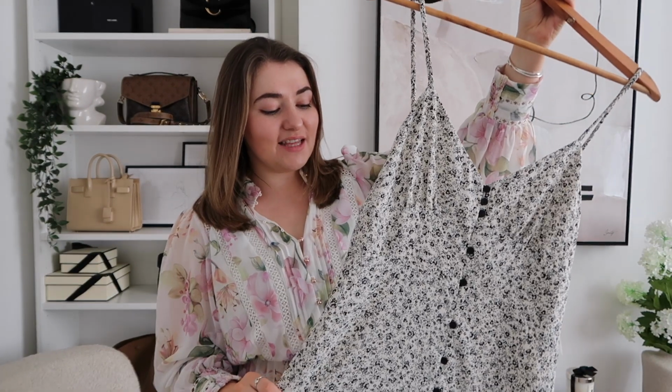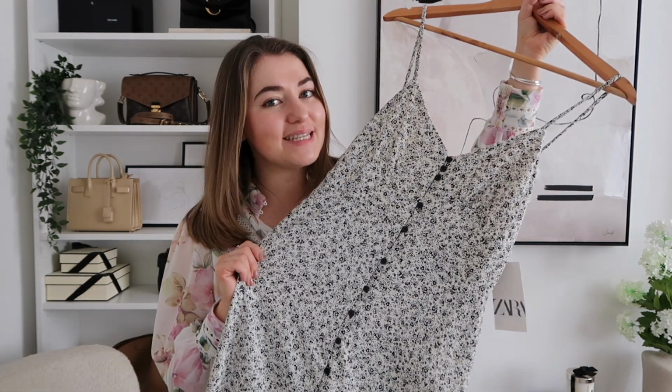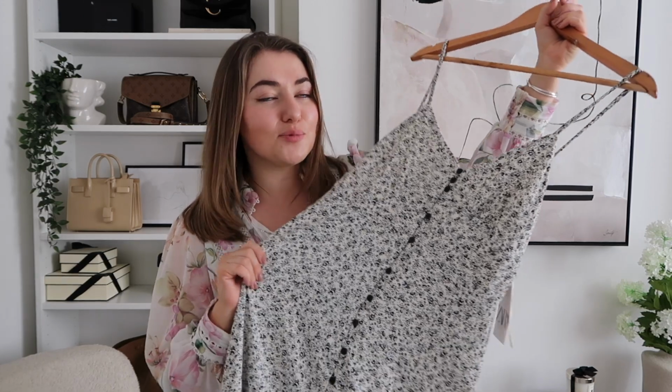And last but certainly not least, this stunning little floral tea dress. Now you guys know how much I love a ditzy floral print. I find it so flattering, especially as a shorter girl. Sometimes bigger, bolder patterns can be a little bit overwhelming, and it's really nice to go back to basics, go for something really cute and small and ditzy. And I just saw this dress and fell in love.